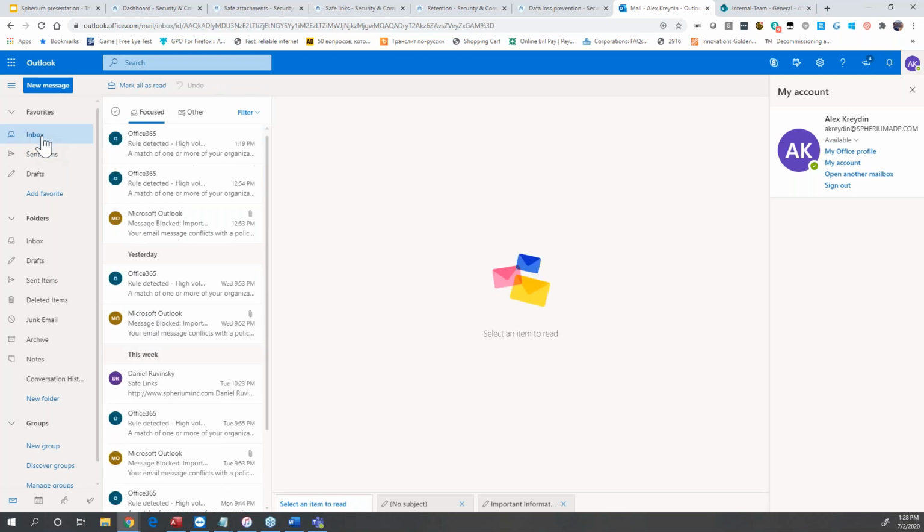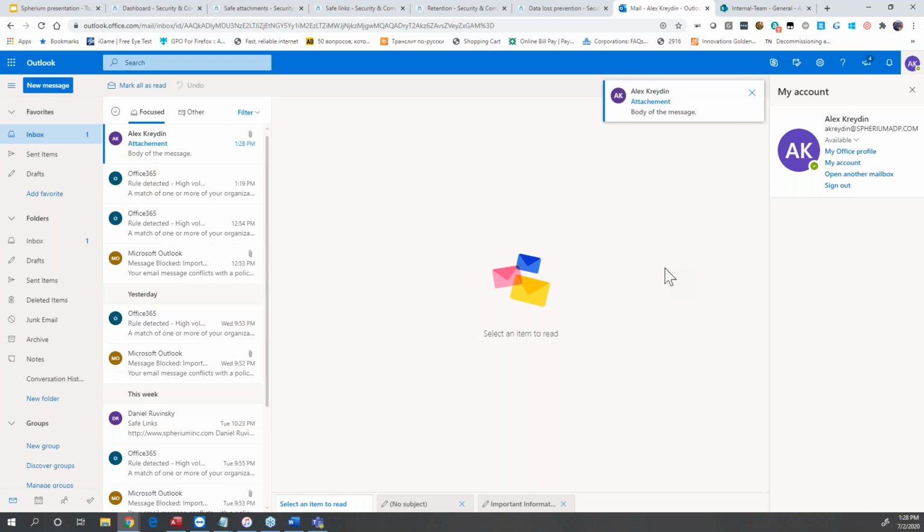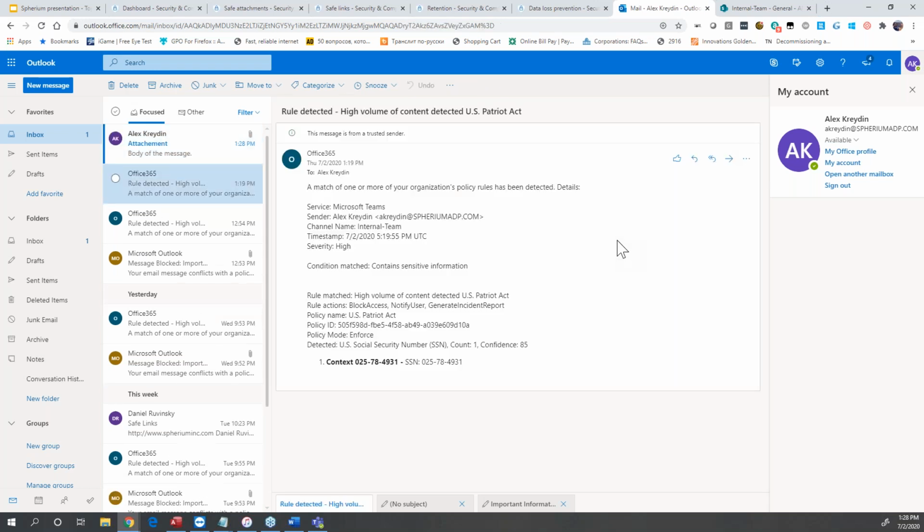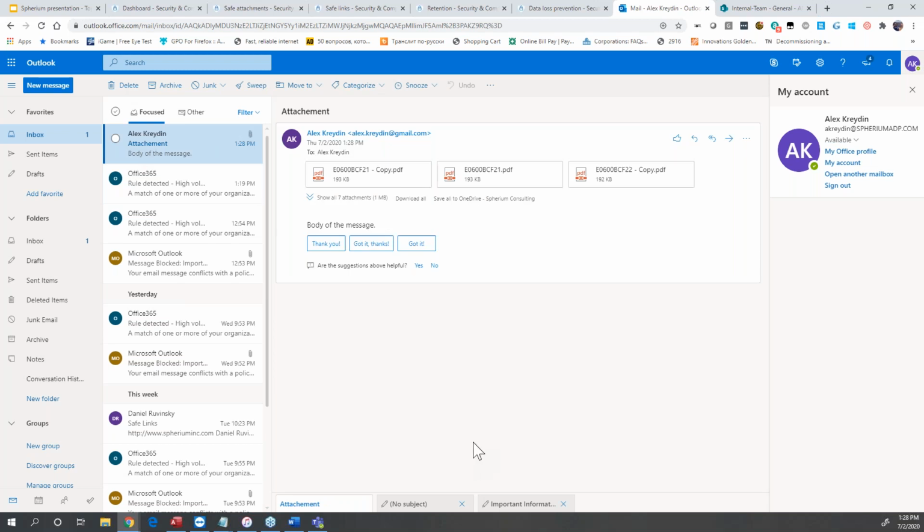Just to give you a reminder, this is barely scratching the surface. There are a lot of intricacies with those settings, they're very configurable, and you really need to have good insight. As you can see right now, it tells me that the ATP scan is in progress, which makes the attachment undownloadable until Office 365 does all the necessary scans and tells me that it's safe. Right now, it was under a minute even. The PDFs have reappeared here.